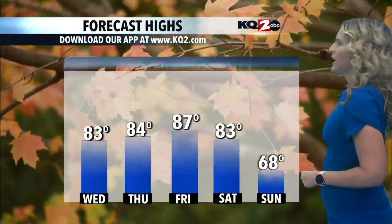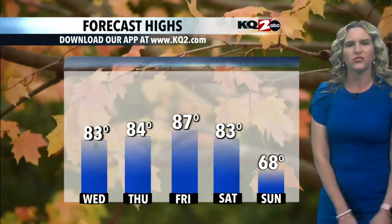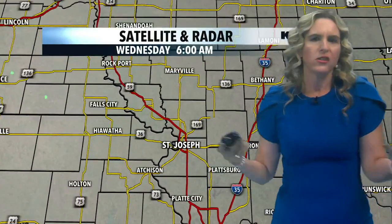Back here at home, 80s are making a comeback in the forecast before a nice cool down and real fall-like temperatures move in for Sunday into early next week. We just have to get through the next few days. High pressure is taking over the Midwest. It's blocking any disturbances or systems from bringing us rain. So for today, we're just going to see mostly sunny skies, dry conditions.